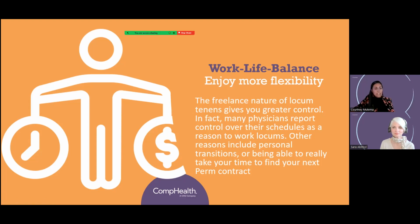Have that flexibility in your schedule to be able to go on interviews, but also be working 2 weeks out of the month and still earning income. So just really having that flexibility to be able to move about and spend time finding the right fit for you.